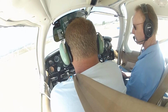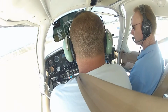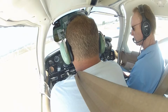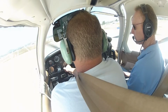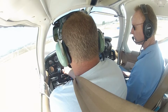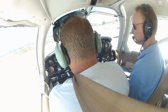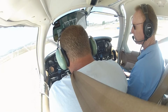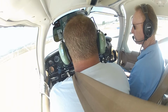Altimeter still reading within 75 feet of altitude. And direction indicator. Alright. Turn coordinator, VSI, good. Radio is set. I'll go ahead and go to tower frequency now, 120.7.